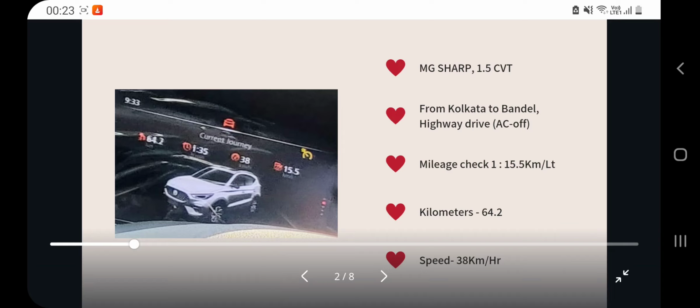A lot of people were saying that the Astor was not going to give good mileage. I hope this keeps them silent for some time, because for 64.2 kilometers at 38 kilometers per hour, an average of 15.5 kilometers per liter for a brand new car is quite good. Let me know if you'd agree.